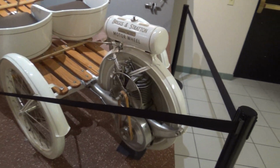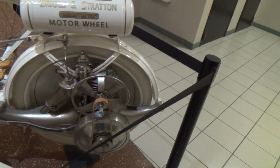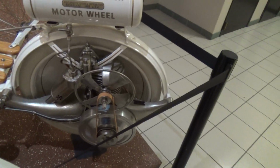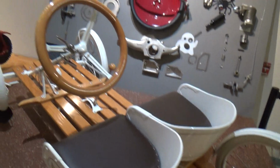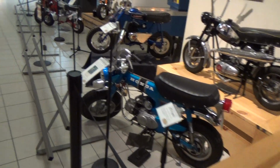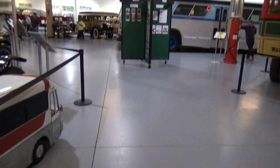Oh wow. 1919. Briggs and Stratton. Yep. It's like a mail cart, isn't it? It does look like one. Very simple. And let's catch these other buses over here we missed. Oh, I'll be right back, Scott.